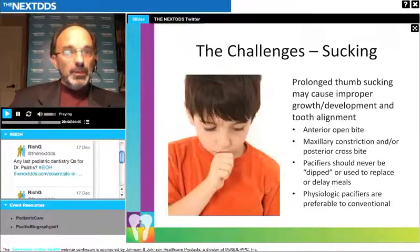There are many oral habits, and these habits can include thumb sucking, finger sucking, pacifiers. All of these things can change the shape of the mouth, can open the bite, can lead to some speech problems, can narrow the palate. There are a number of issues that have to do with when a child is a finger sucker or a pacifier user.